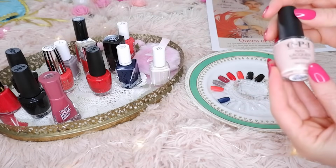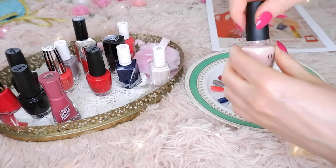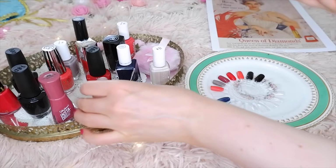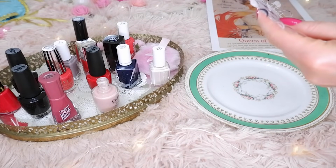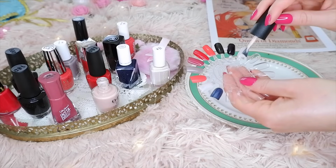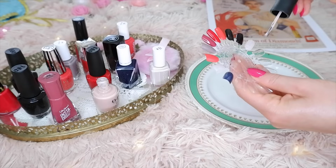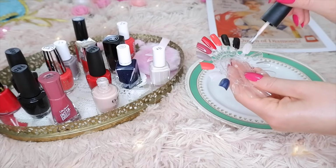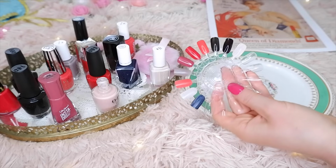We're going to do OPI Bubble Bath, and this is a nice pink similar to Ballet Slippers. It has more of a nice pink color versus the Ballet Slippers, which is more of a white color.